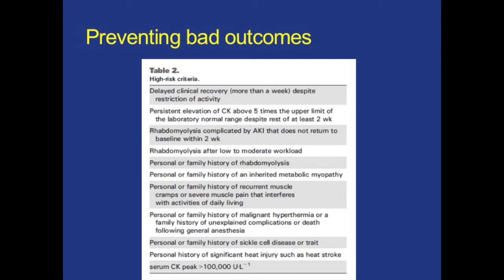Personal and family history of metabolic myopathies or rhabdomyolysis. Or perhaps it is simply somebody who has an overwhelming CK response over 100,000, and we want to take a closer look at those individuals. Certainly, anybody who has a CK over 100,000 should be further worked up for an underlying disorder.